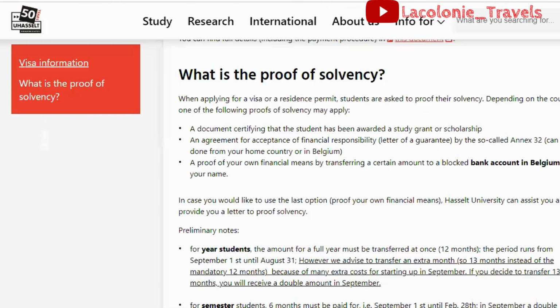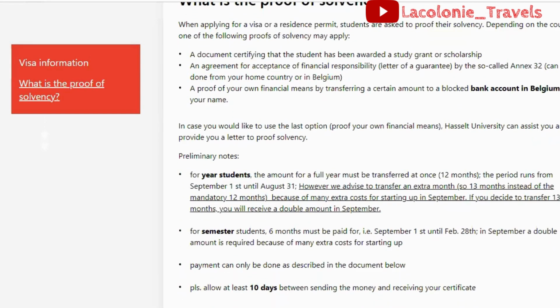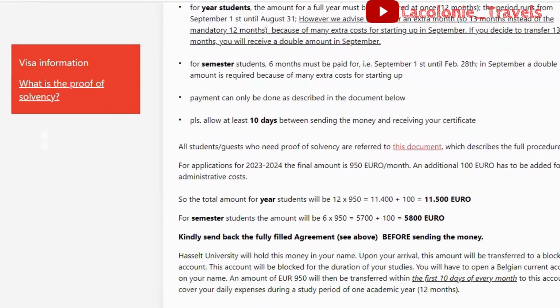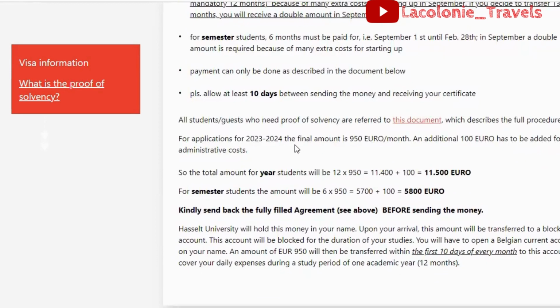Right, the third school we're reviewing here is the University of Hasselt. This is their proof of solvency. They have 3 ways to show proof of solvency. All right, you also have the information here for anyone looking at using the blocked account method. It says for applications for 2023-2024, the final amount is 950 euros per month. An additional 100 euros has to be added as administrative cost. So the total amount for the year for students will be 12 times 950. You have 11,400 plus 100, and then you have 11,500.